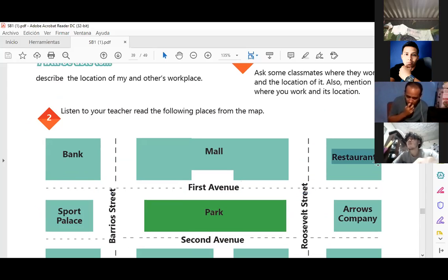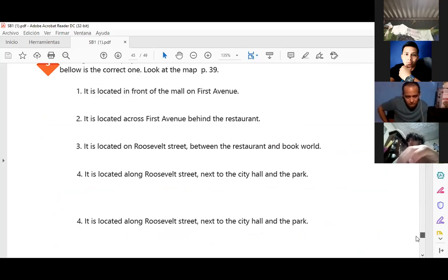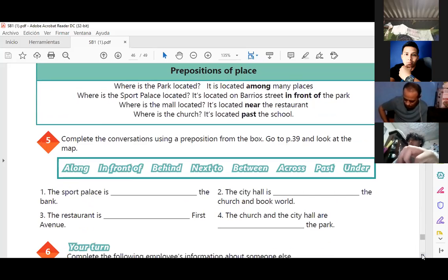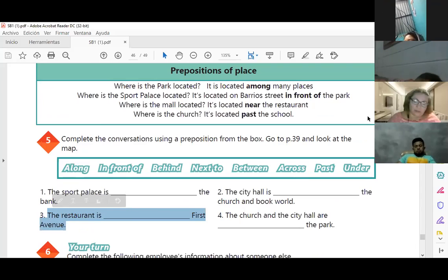Okay. Do you agree with your classmate, people? ¿Están de acuerdo con su respuesta? Yes. Wow, okay, very good. Yes, actually, he's right. Okay, along. Okay, what does along mean? Está, okay, sobre. Okay, very good. That's along. So the restaurant is along First Avenue. Okay, está por Primera Avenida. Very good. And the last one, I want the help of Walter.